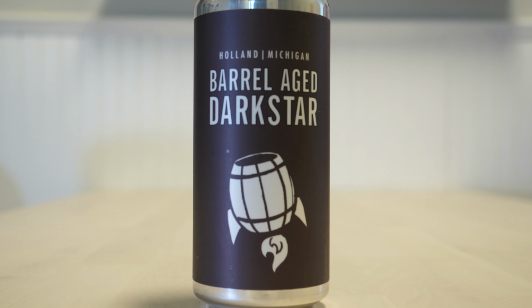It's a brown label with white writing. The other Dark Star is a white label, I believe, with dark brown writing, and it has the barrel, and it looks like it's shooting off into space like it's a rocket with some little wings on the bottom.